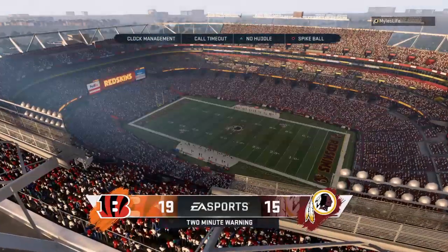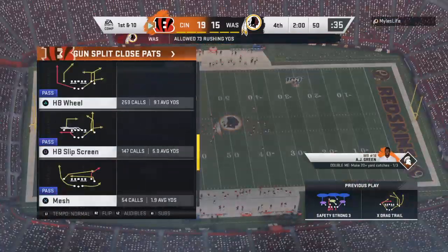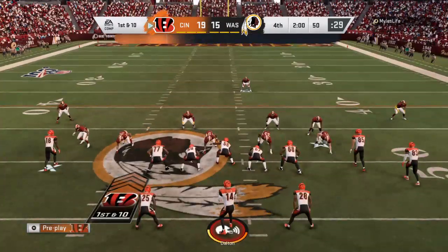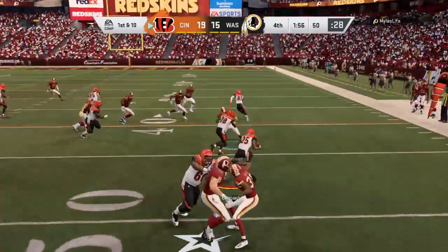Fourth quarter, down to the final 2 minutes, and we've got a one-score game. Not totally home free yet, but it's looking good as they come up 1st and 10. So the Bengals in possession of the football here as we get you reset. And let's see what they've come up with offensively after having time to talk it over.